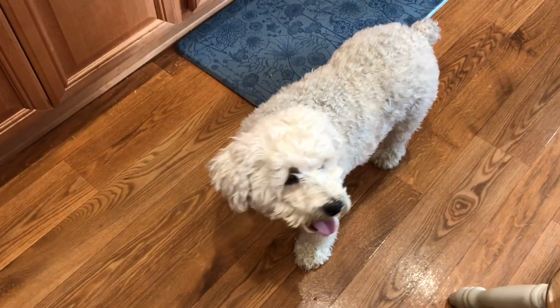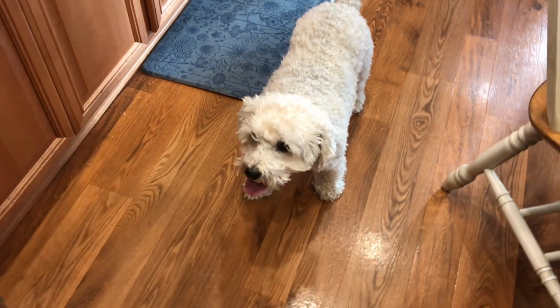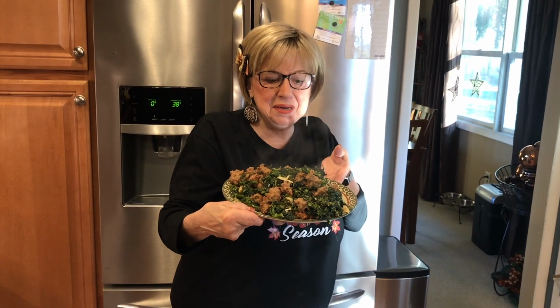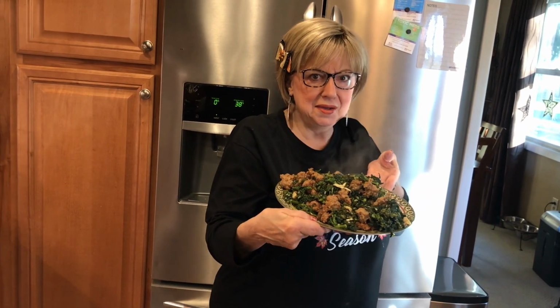Yummy. And there's Pebbles. Hi, Pebbles. She's waiting. She sees her daddy cooking, and she's like, don't forget me down here. Look at this. Steam and all. Oh, I can't wait to dig in. This whole plate is mine. Thank you, Jerry. Broccoli rabe and sausage.